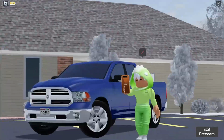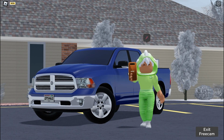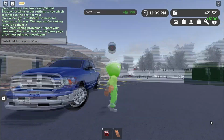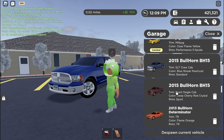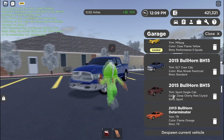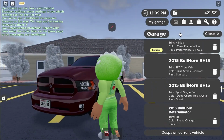Alright, the first car on the list is going to be the 2015 Bullhorn BH15. It starts at $24,000, and this one is definitely going off sale during the next update. Doggone 21, I believe, said so. There are also two trims of it, the Sport Single Cab and the SLT Crew Cab, which is the one I have here. This is the Sport one. Make sure you go ahead and buy these cars because they will be going off.